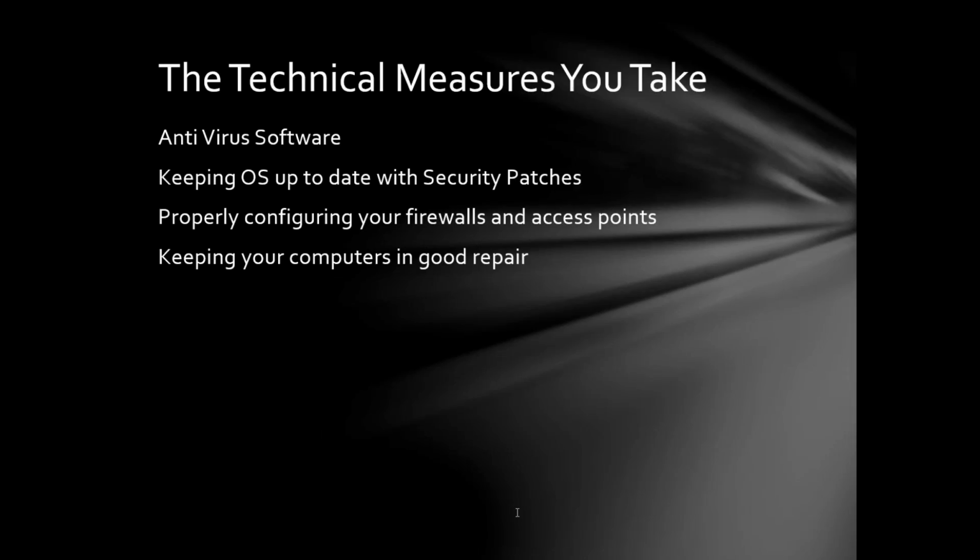Technical measures have to do with the technology. When people think about HIPAA, very often they do a lot to protect the technical aspects of it, and they really don't do the physical and administrative. But the technical measures include making sure your antivirus software is up and running. Make sure that you keep up to date with software updates for your EHR system, software updates for your operating system. Renew your virus protection each year. Make sure that your firewalls and access points are properly configured, and keep your computers in good repair. Next slide, please.